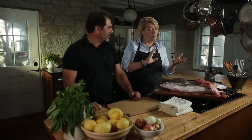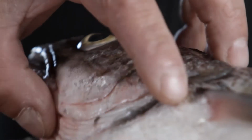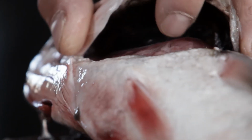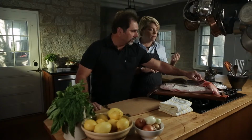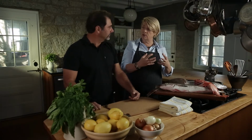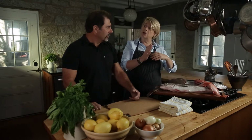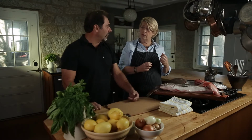And then someone told me about the gills, that they should be bright red. The gills will turn white. These gills are nice and colorful, and well, I gutted that fish, so you can't tell. That one, we can't tell on that one. But that should be a red color. Yeah. And it'll start to fade. Right. The brighter, the fresher. As they fade, then that's been around for a while.